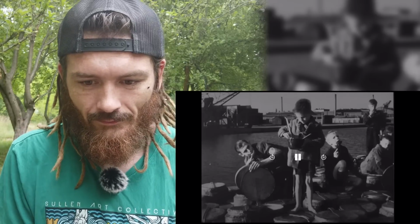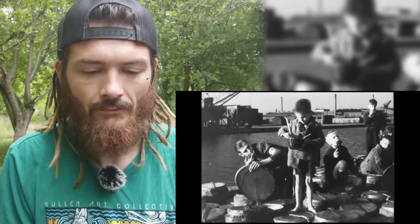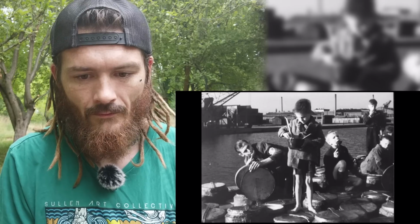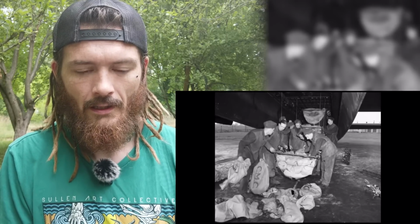So, yeah. This experience left a deep mark on the Dutch psyche and motivated them to ensure food security for themselves and for others. That's why, after the war, the Dutch government launched a massive program to modernize and expand its agricultural sector. That makes sense.